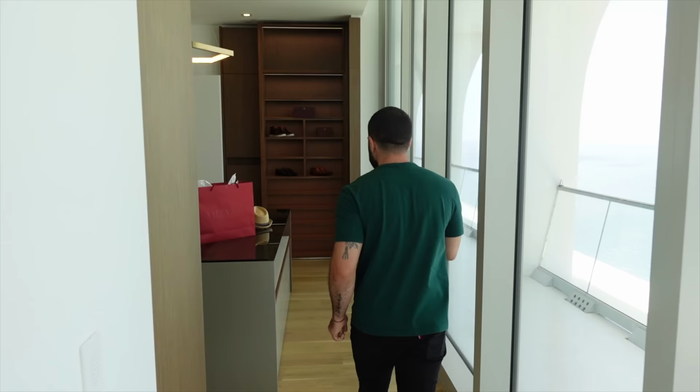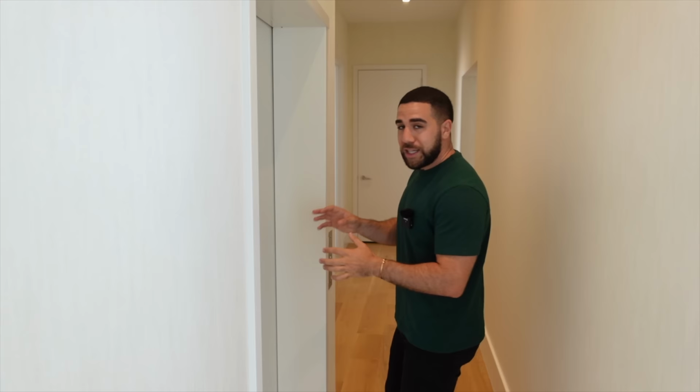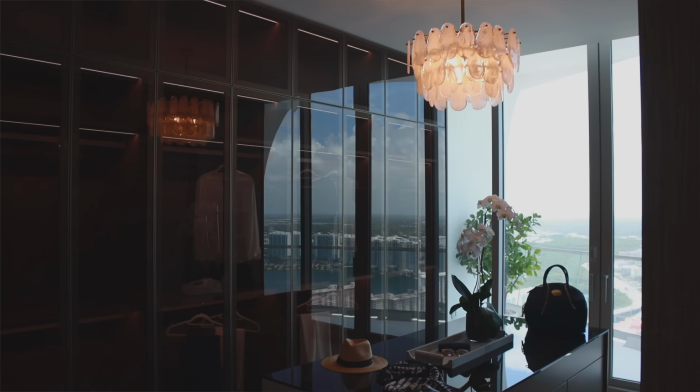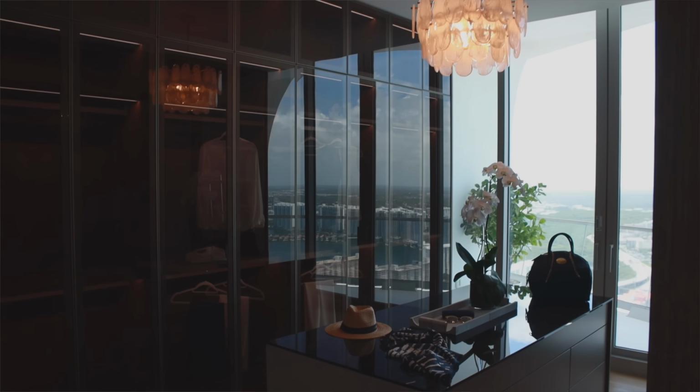We're passing the suite and we're gonna walk down. This is the elevator that can take you to the second floor as well if you don't feel like walking. Come over here. And welcome to her side of the closet. Walking right in. She gets a different kind of view. She gets more of the city bay side view, just as nice.